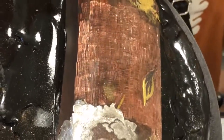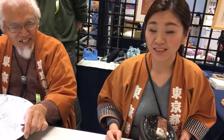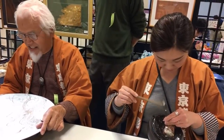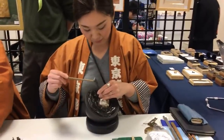Okay, see how the structure of the metal has been scratched to obtain this pattern, like woven, so the metal looks woven. So everything is done at room temperature, they are not applying heat. So the metal is not being worked with heat. And I think that's what makes it resistant for hundreds of years.